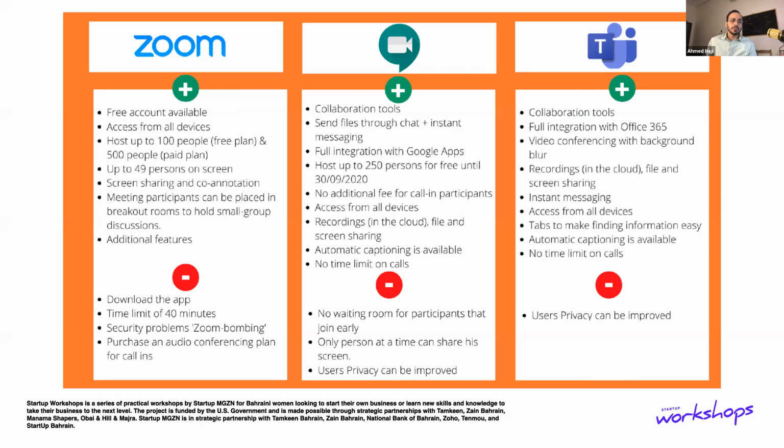These are the three big competitors that we have now. Zoom had huge success because it is free. It was accessible through all devices. It could host up to 100 people in the free plan and up to 500 people, which I think they increased to 1,000 for some people now. So up to a huge number of people on the screen, and it has a lot of features. There are some issues with it: it has a time limit of 40 minutes for any conference, in addition to some security problems that happened during the period when it started catching on. We heard a lot of security issues with Zoom.